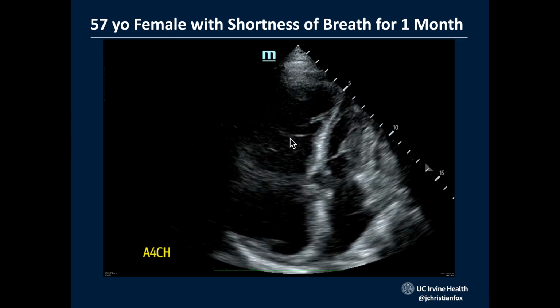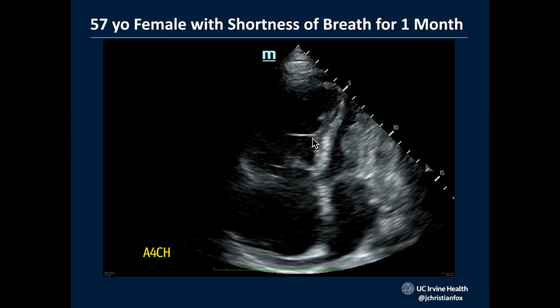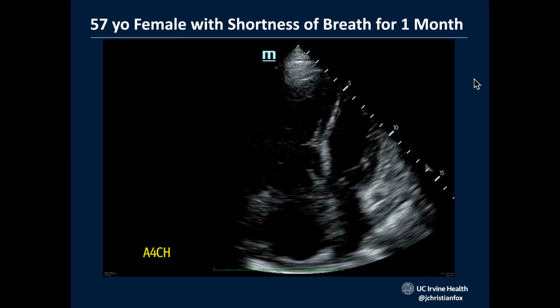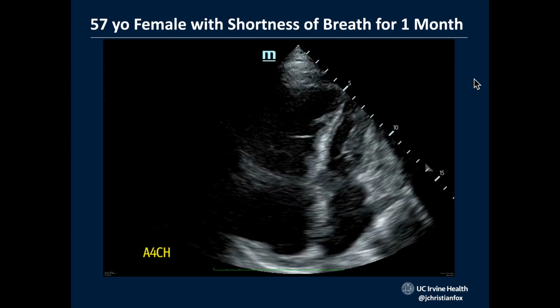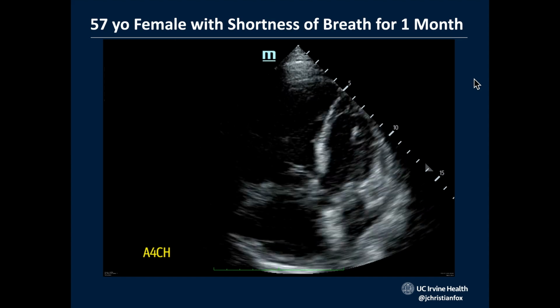I can see her moderator band is here. That confirms to me that this is indeed the right ventricle, not the left ventricle. And it's a little bit concerning that the left ventricle is really empty, and so you don't ever want to see an ejection fraction of 100%. So this patient is definitely needing some fluids and needing some anticoagulation.